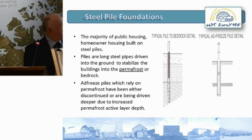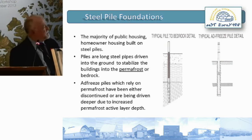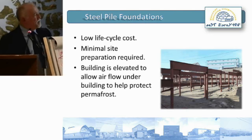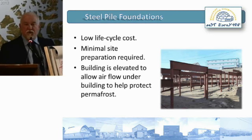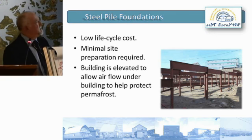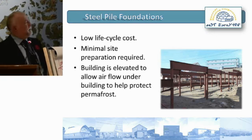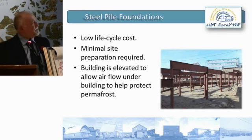And this is some of the problems that we've run into. The bottom picture there in the circle, you can see where the pile has been cut off, and we've gone to block and wedge foundation to support that building. And the top one on the right-hand side, you can see where the pile is pushing up the steps in the front.